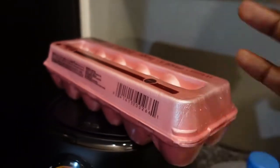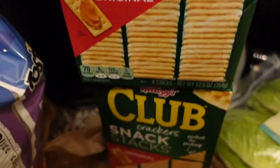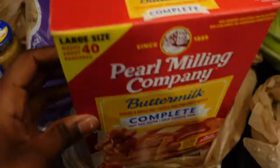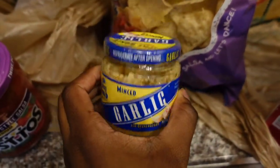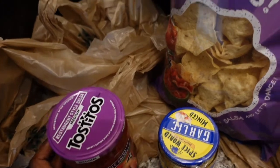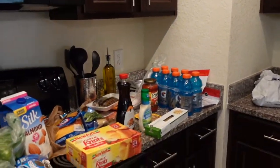It's crazy. But water, eggs, and these are the crackers I was telling you about that goes with my Cracker Barrel cheese. And then I got pancakes, of course, more breakfast stuff, my Tostitos scoops to go with my salsa, got some garlic, gotta cook with it because I'm lazy and I didn't buy no fresh garlic. But yeah, that's my salsa, and that is all of the groceries.